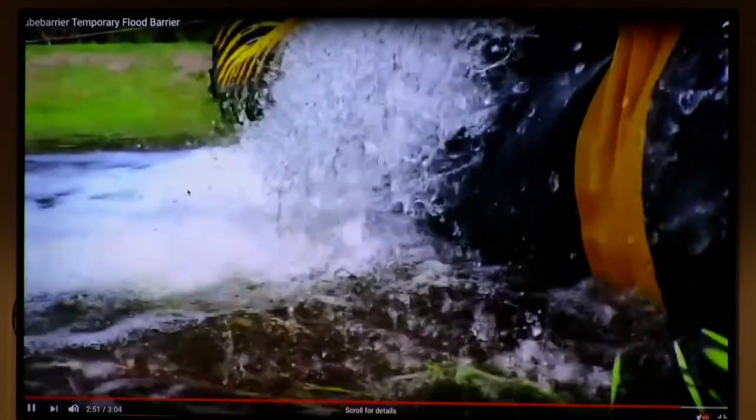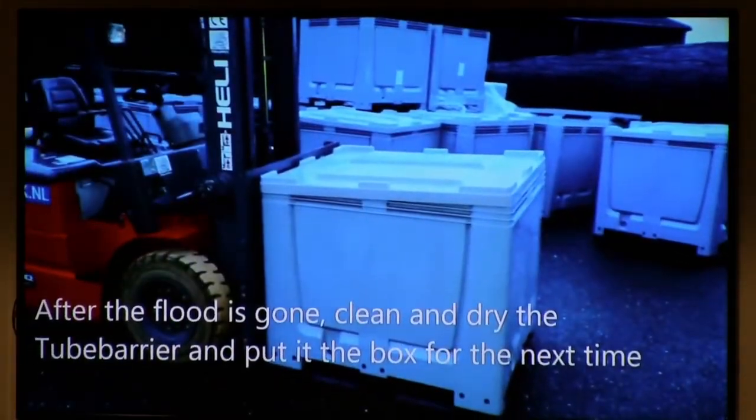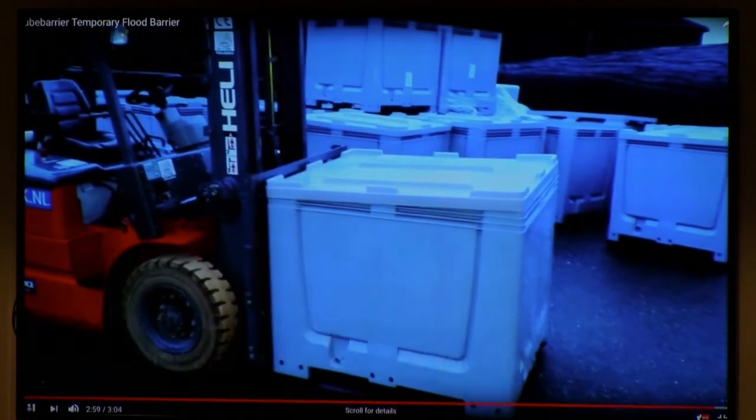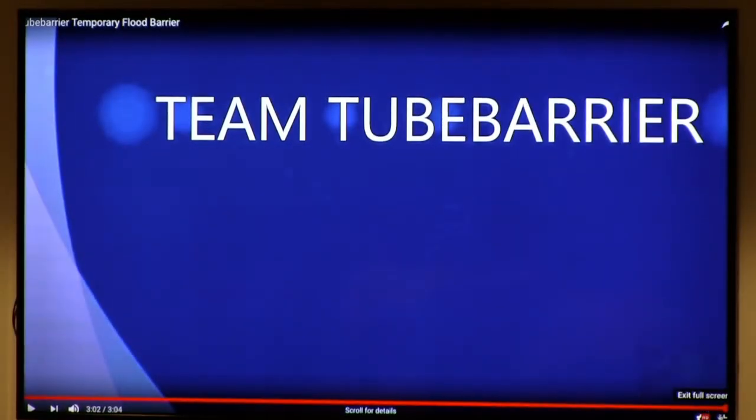And likewise, when it's all finished, when the water's receded, it just literally drains out of it. You wash it down with a hose, push it back into its box, and it's done. What seals it on the end? It's actually sealed on each end.